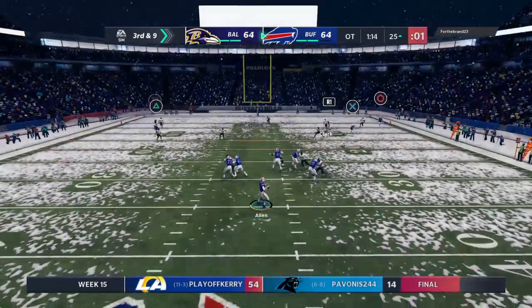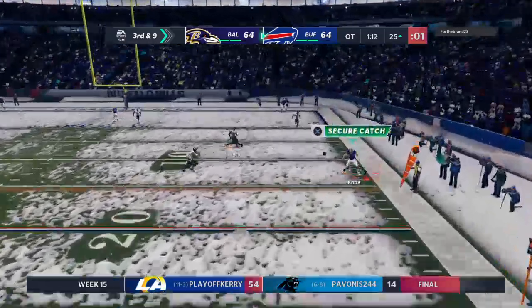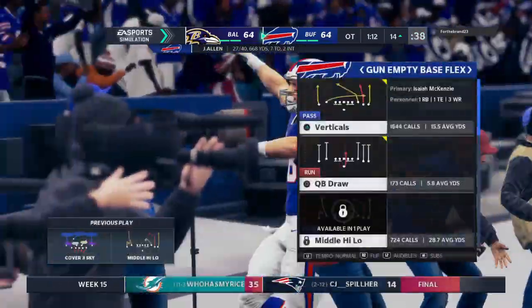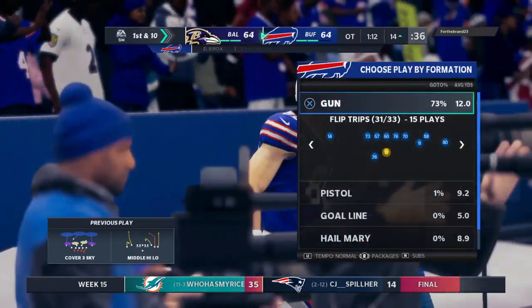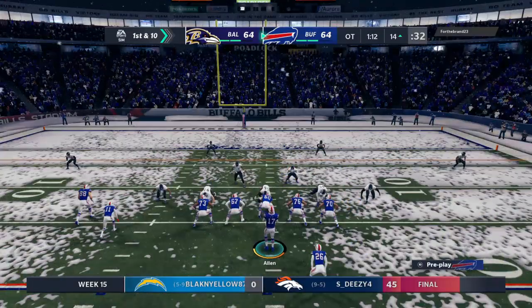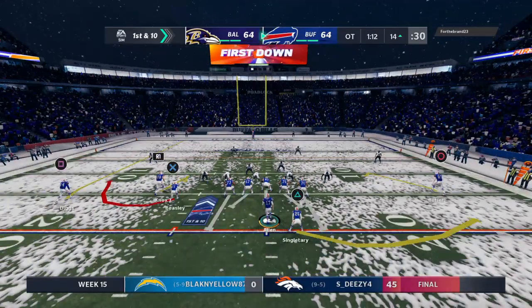Throwing is Allen on third. He completes it to the tight end, Knox. And he'll go out of bounds inside the 15-yard line. Allen and Knox teaming up there for Buffalo first down. 10 at the 14-yard line.